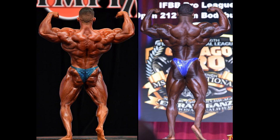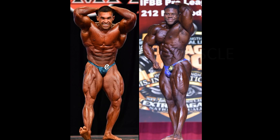It's Derek Lunsford versus Keone Pearson. Look at those glutes. Look at the lower back, and you sit there and tell me that that doesn't make a difference? Absolutely, it makes a difference. Turnaround for the abs and thighs.